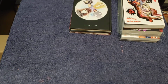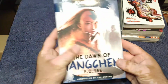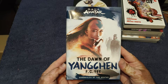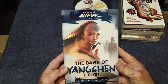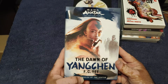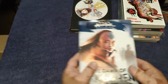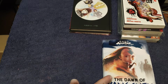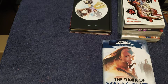Let me see. I got a couple of books. The Dawn of Yang Shen, I think, if I'm pronouncing it right. The Dawn of Yang Shen, Chronicles of the Avatar. These are all Chinese names, I think. I'm not an expert on pronouncing them. This is the third book that was released, and I got the first two right next to it.